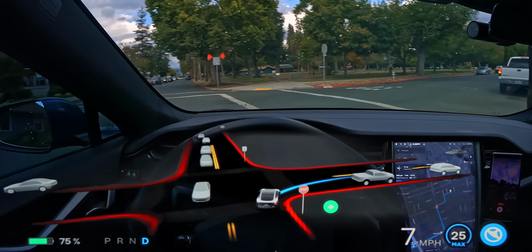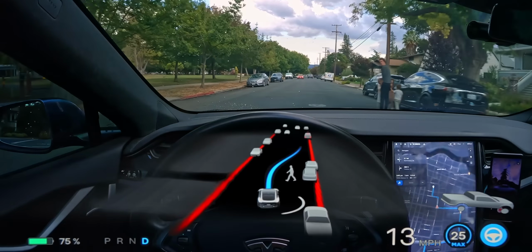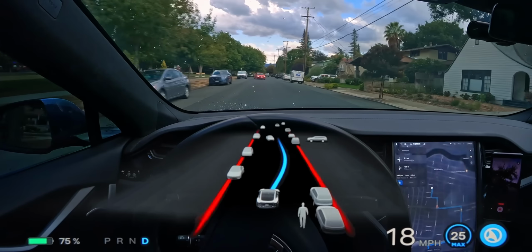After this right turn, there are some pedestrians in the road. The beta does a pretty good job of giving them some extra room. I probably would have given a little bit more.